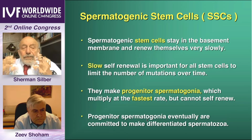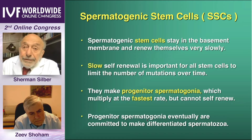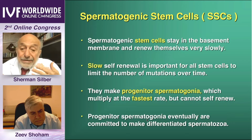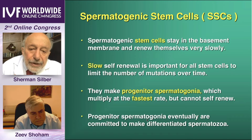And in fact, remember I talked last time about pressure being crucial for slowing down development, and that's how the primordial germ cells or the primordial follicles in the ovary remain static and are only slowly released and recruited. Well, the same thing is true of all stem cells. It's that pressure within a basement membrane that allows these stem cells to renew very slowly.